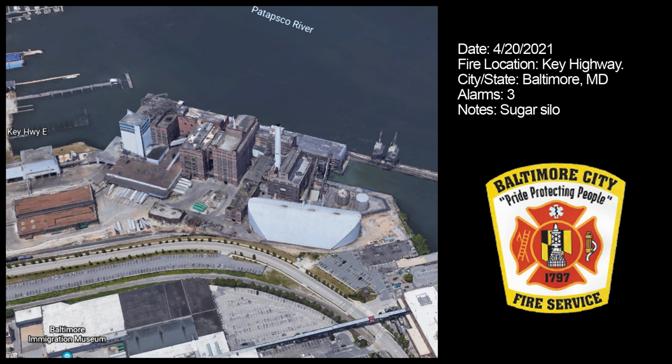Truck 23, portable 3 to truck 6. Your string is not even close. You're better off putting your ladder up to the roof here, putting a Siamese and putting some hose lines up here. Got a better shot at it. Off air. Bid at 1540.